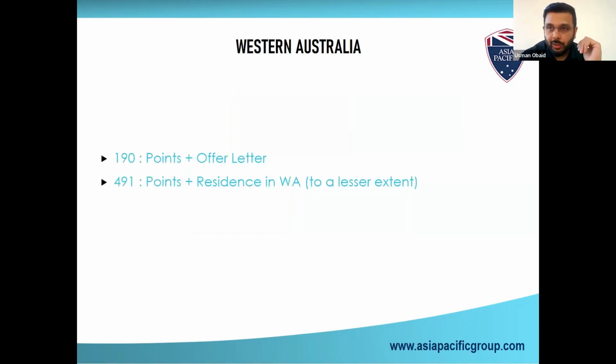Okay, so now let's move to Western Australia. Western Australia is very simple. That's the best part. I've kept it as simple as possible. So for Western Australia, essentially, there are two things, 190 and 491. For 190, you need to have the right points and you have to have an offer letter.